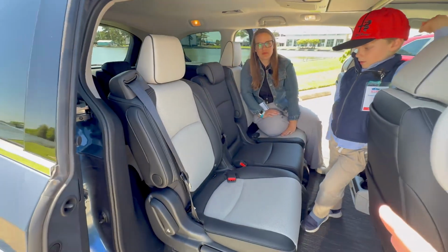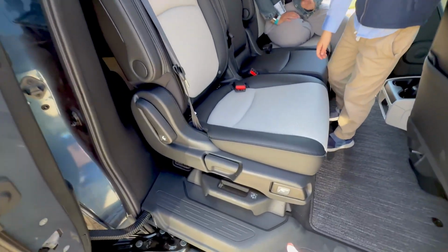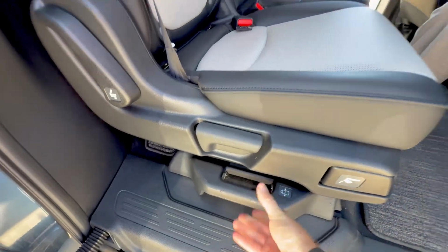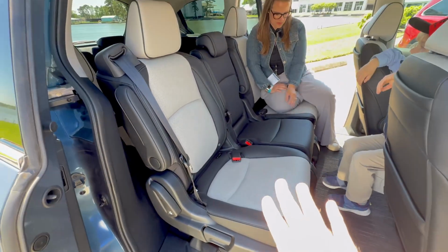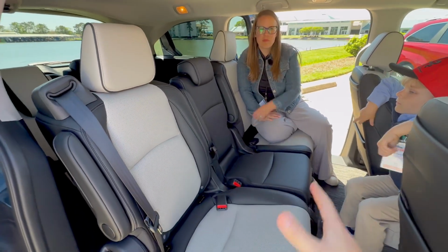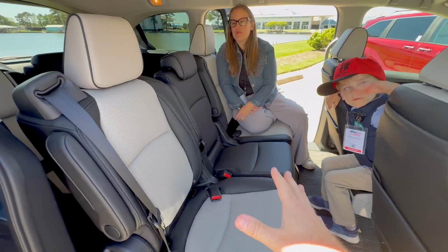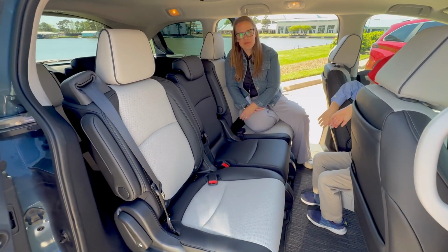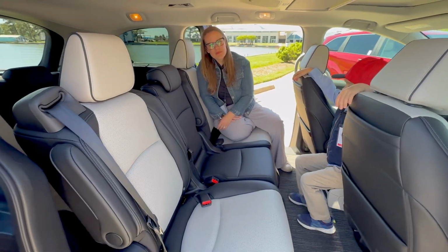But then one of my favorite features of a second row, these seats slide inward. So you can pull the lever here. Without that seat there, you can slide both seats side by side together over there. You can put them both in the middle. It's a highly configurable second row here on the Odyssey. Yep, really cool. Would have worked very well for me and my brother growing up, though we had captain's chairs, so we didn't have to worry about it too much.